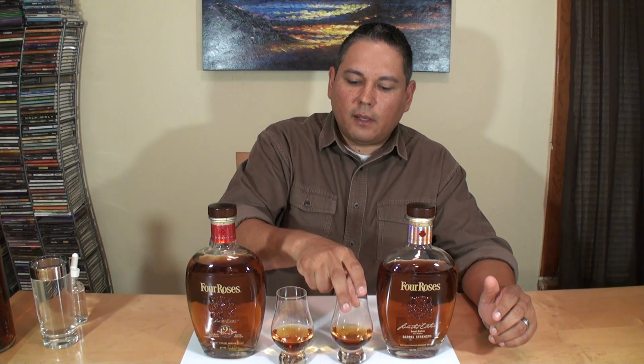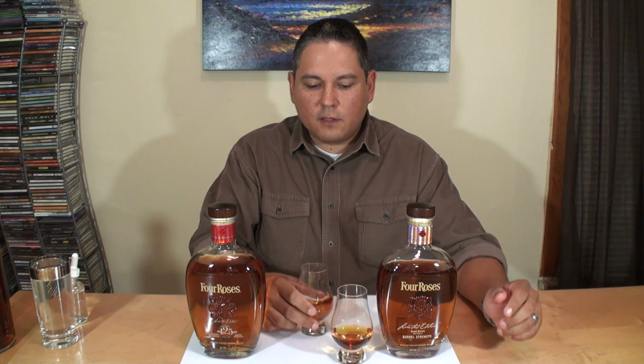Fair amount of oak and vanilla in there as well. That's the 2012. Now let's look at the 2013. So you can tell by the colors, they're actually pretty similar in color. Even though this uses a little bit of 18-year-old versus the oldest one, and this one was 17, colors are almost identical.